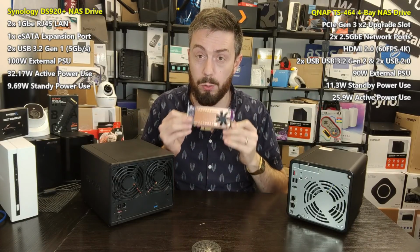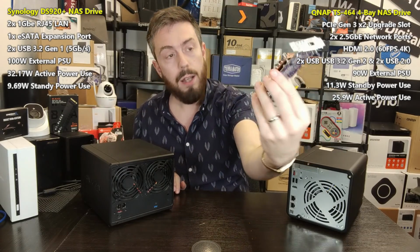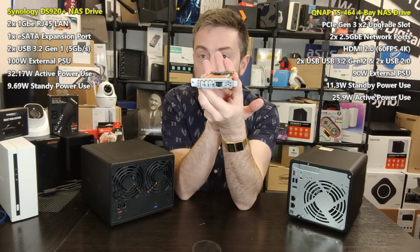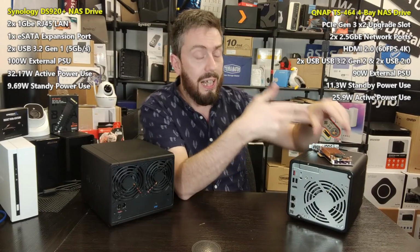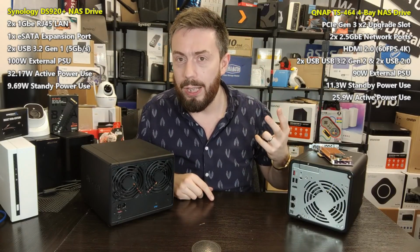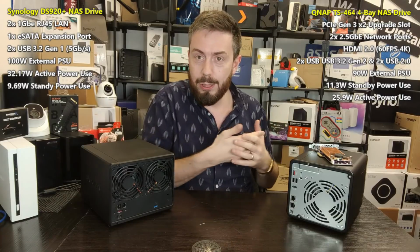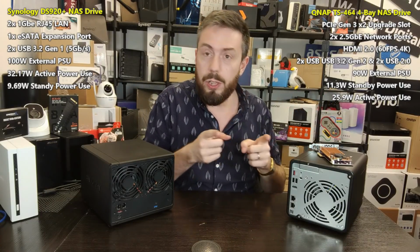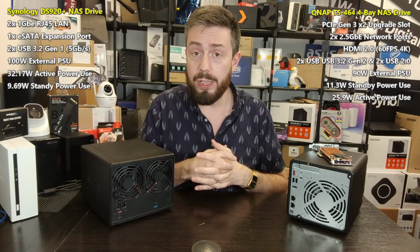There's even combo cards, and both brands have their own range of combo cards that allow you to add NVMe SSD bays underneath this heatsink and 10 GbE on a single card. That's not all good news, because that card is going to have 2 NVMe bays on it and a 10 GbE port. There's no way you're going to be able to utilize the full bandwidth potential of those 2 services on that 2,000 megabytes per second PCIe slot, the Gen 3 x2 slot there.